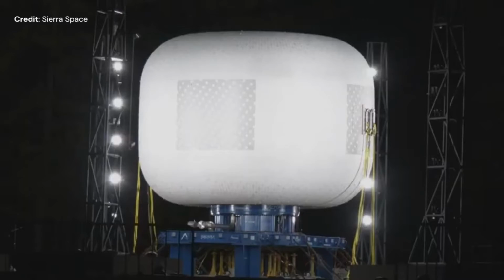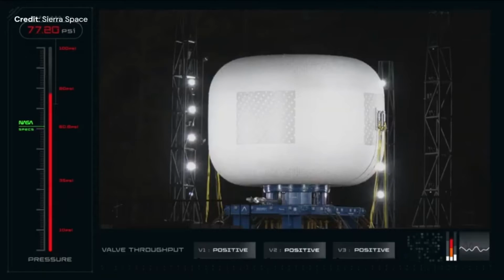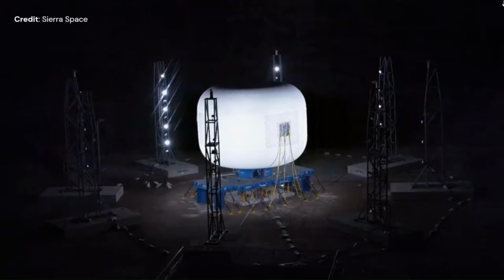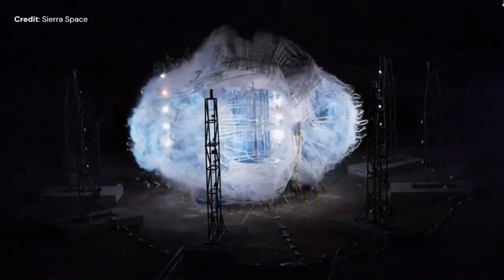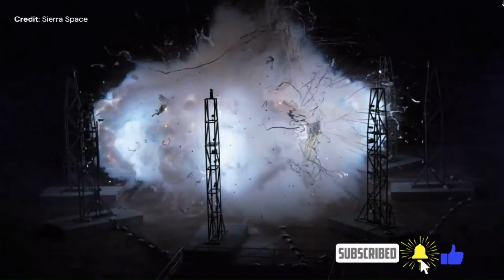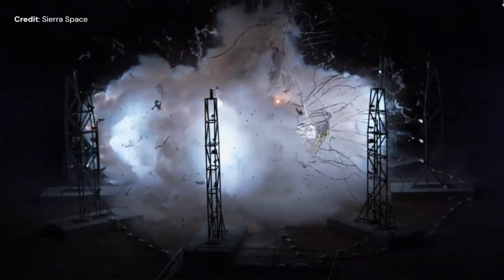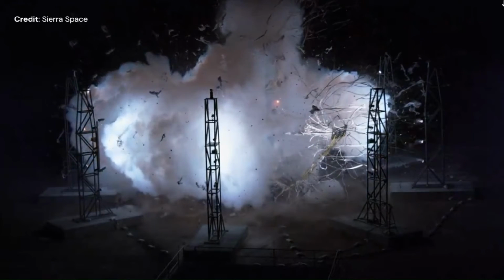But this week, they finally successfully tested a full-scale module reaching 77 psi or 5.3 bars before it burst, which was 27% above the maximum operating pressure, including safety factors of 4. A big milestone from Sierra Space, bringing them closer to this private space station.